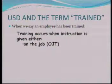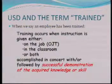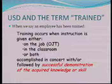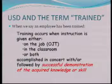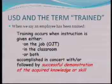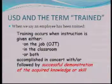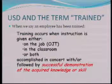It occurs when instruction is given either on the job, in the classroom, or both. And this is the important part: accomplished in concert with, followed by self-demonstration of the acquired knowledge and skill. So if you're in the operating groups at Union Sanitary District and they're saying that employee has been trained, that is what they mean. They don't mean I sent them off to school for forklift certification and they passed the course and came back. At Union Sanitary District, every one of those guys we sent out, I still go out and certify them in forklift at the district. Why? You don't know if he knows it unless you actually see him doing it.